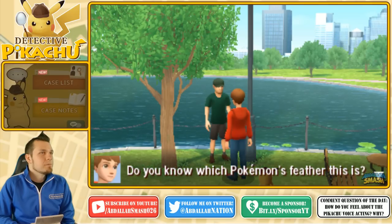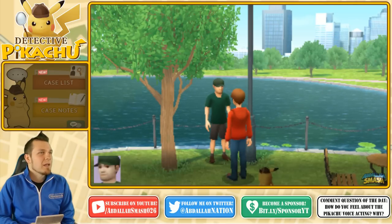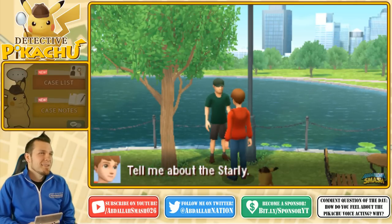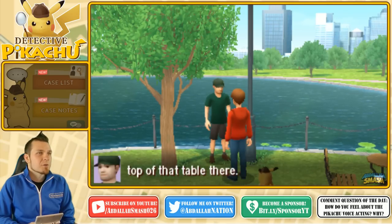Howdy. Do you know which Pokemon feather this is? It's pitch black, huh? Maybe it's that one's? But there are other black-colored ones. I don't know. Tell me about Starly. They always form groups of three and fly around this area. They land on branches or on top of the table there.